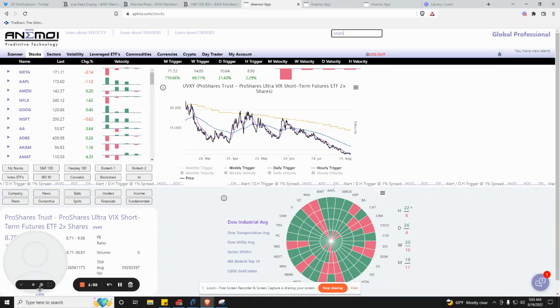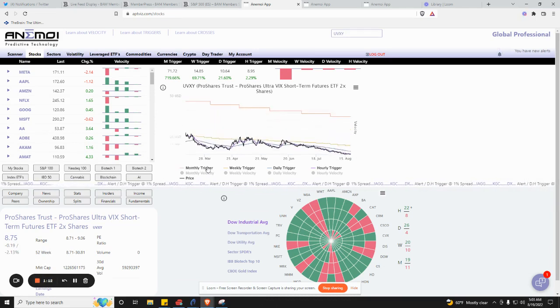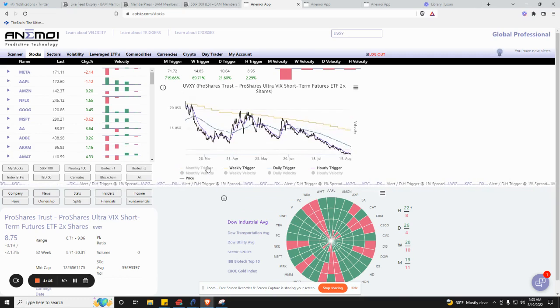Here is the 6 month chart on Anemoy. What I want to do is remove the weekly trigger just so we can see this a little better. It renders a little better as far as granularity. Then I'm going to return the monthly trigger and tell you why it's important.